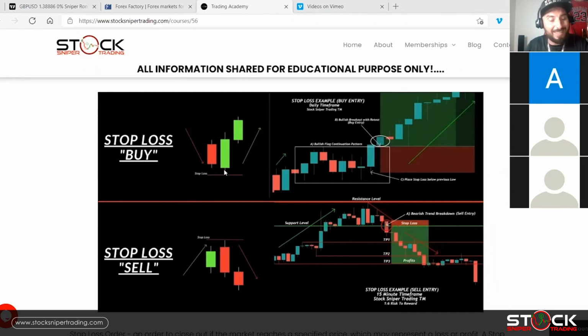But the only disadvantage of that is market makers have access to seeing where everybody's stops are. So if we get into a trade and a ton of people have a stop loss a few pips below, what they could do is come with a bearish candle, start pushing momentum down, touch down, grab those stop losses, and then price goes up.